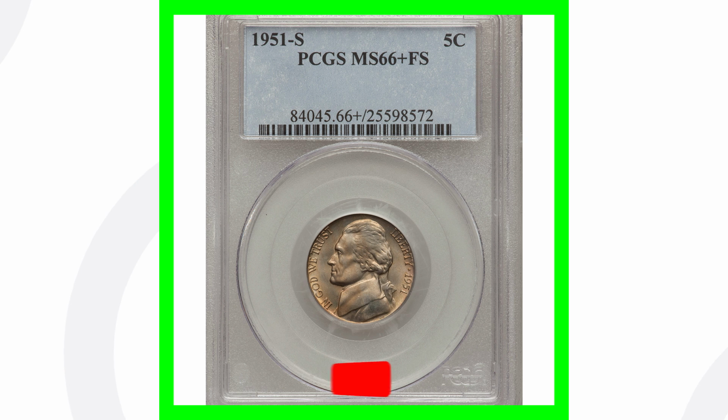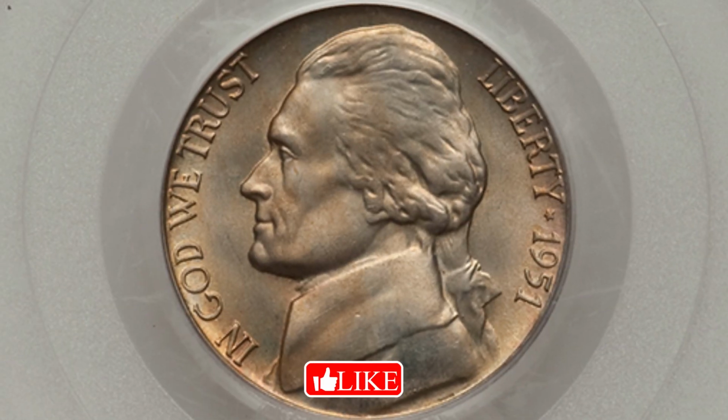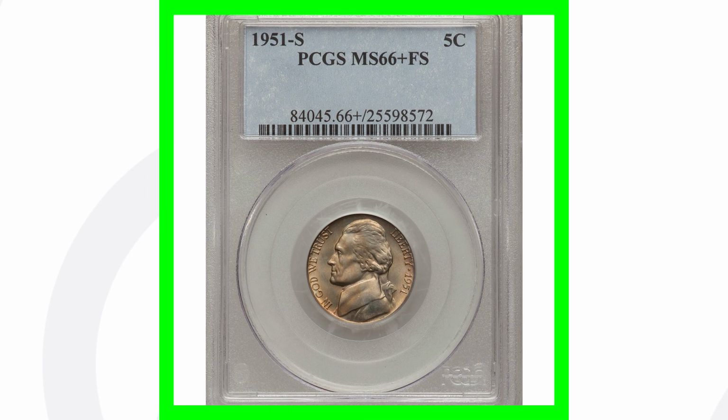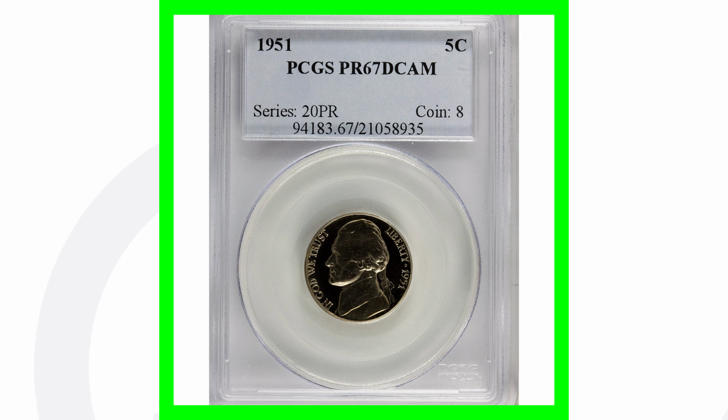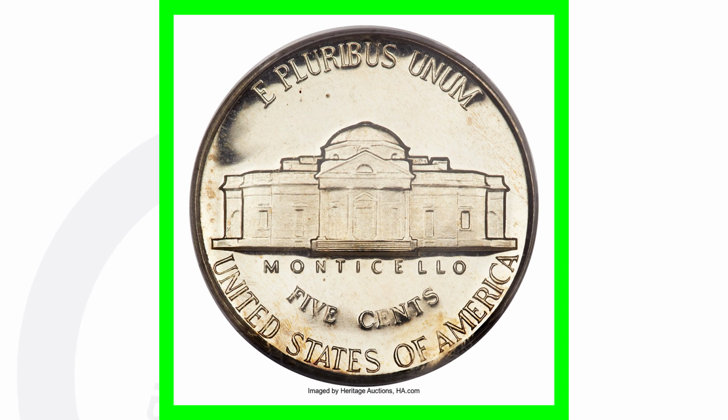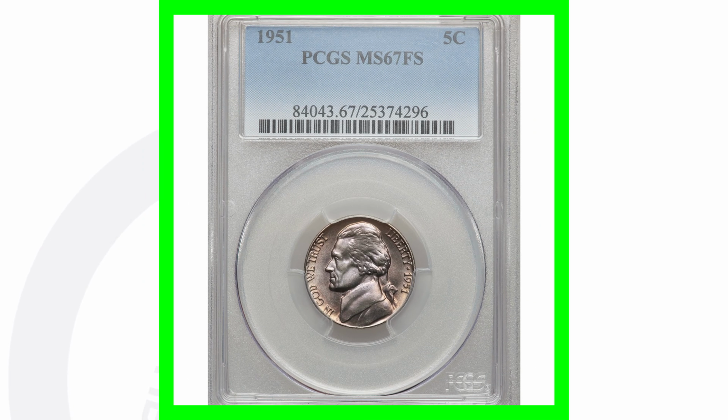Now this coin is solely valuable because it's got a high grade of a mint state 66, graded by PCGS. This coin here sold for over $2,900, so nearly a $3,000 coin. Now for the 1951 proof that doesn't have a double die obverse, it's just got a really high grade of a proof 67. This coin sold for over $5,000. 5 grand.